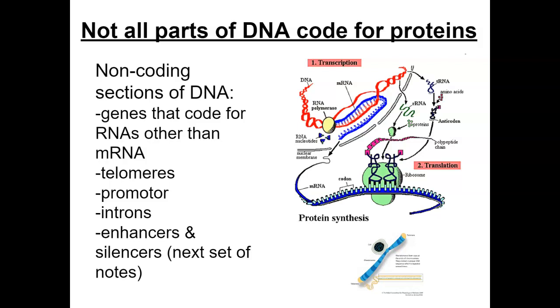Introns, they are found between exons, and exons are the coding sequences of the gene. Introns are found in the genes, but they're not coding, so they won't actually be translated into proteins. They do have some functions. Scientists think that they are important in increasing the chances of crossing over on the chromosomes, amongst other things.